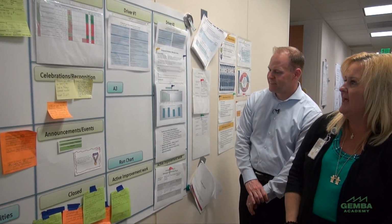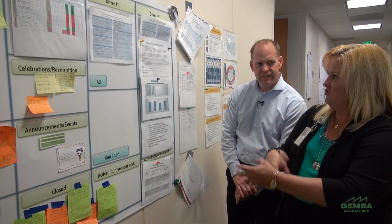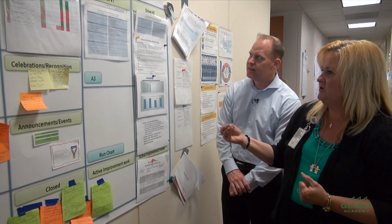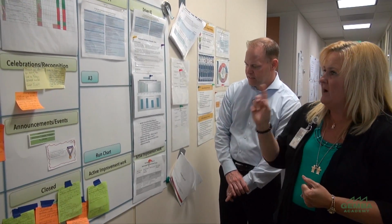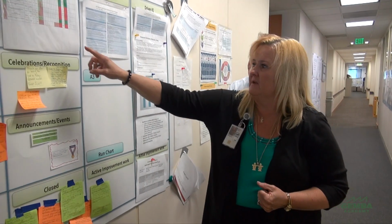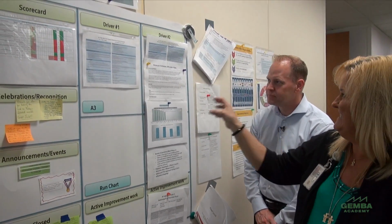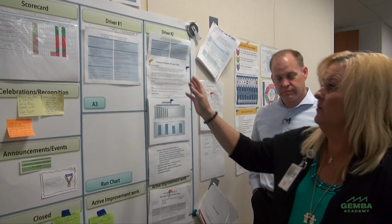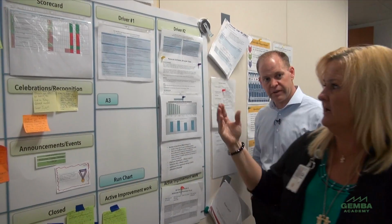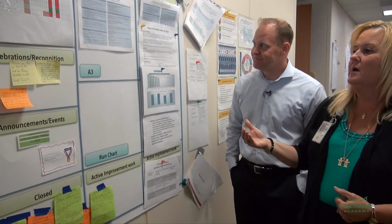Correct. And when we are not making progress on A3s, we're then using countermeasures to get further into what may be the root of the problem. The way this works is that if we have something that is repeatedly red, we will take it off the scorecard and dig into it with the A3 process. Once we get it ironed out, we will then put it back on the scorecard and continue to monitor, make sure that our fixes are holding and that our improvements are actually working.